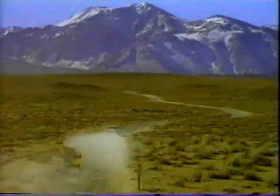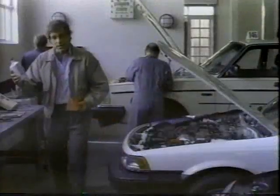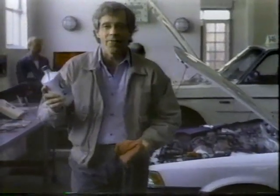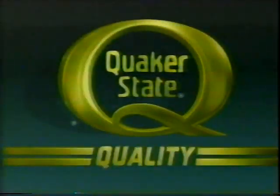There's a rough road ahead with no end in sight. Quaker State engines don't know when to quit. Quaker State is quality engineered to exceed every single American, European, and Japanese car maker's U.S. requirements for maximum engine protection. So pistons are protected from friction mile after mile. Valves are protected from wear year in, year out. That's why Quaker State engines run strong and run long. Quaker State engines don't know when to quit. The big Q stands for quality. Always has, always will.